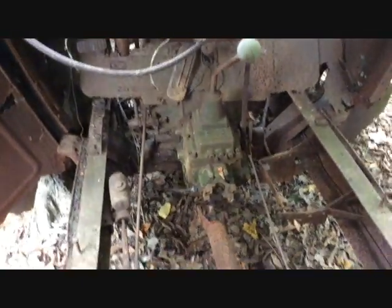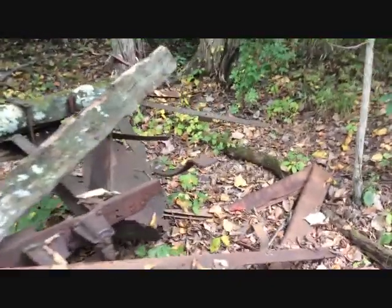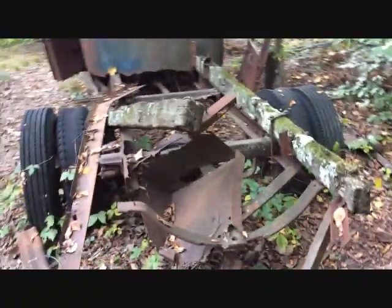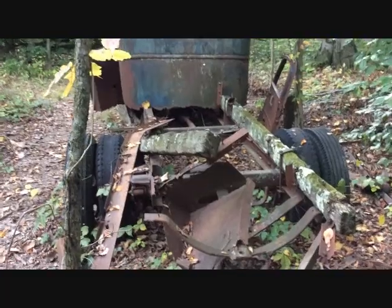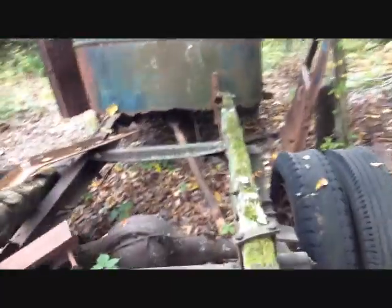Really not much left on the interior of this truck. Seats and everything are gone. Floor is gone. I did not see any license plate anywhere on the ground, as I did look for one, just to see if I could get a year on a plate, but I found no license plate at all anywhere around the area.